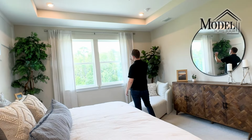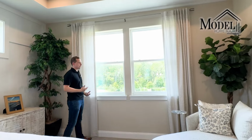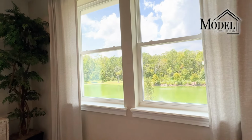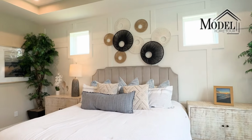They also included the glass, the windows up the back, so you get a lot of natural light. In this case, you do get that view of the lake. So a lot of very nice positives with this floor plan, with this layout of this bedroom to be able to highlight.